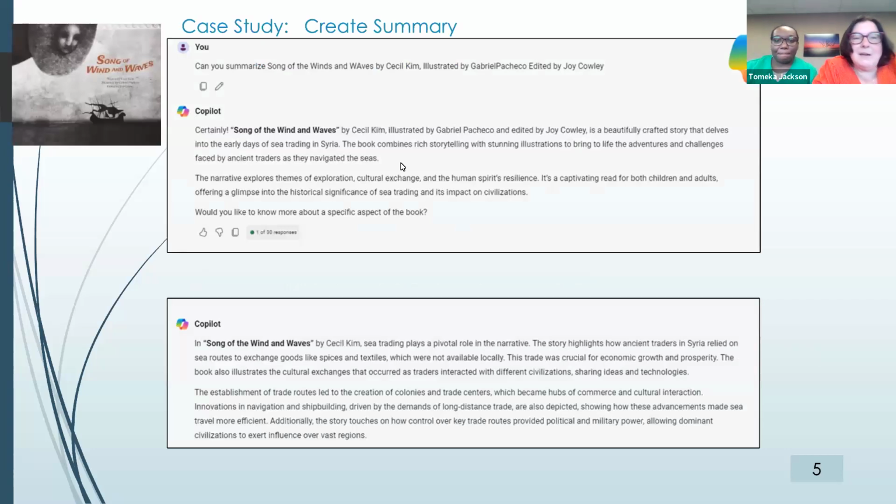Okay, this is the case study I started. It's a book called Song of Winds and Waves by Cecil Kim. It was translated from Korean to English by Joy Cowley. It also has two different publishers, one in Korea and one in the USA. I wanted to use this because it has some strange nuances for a book.